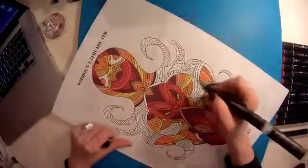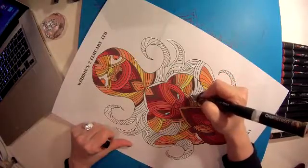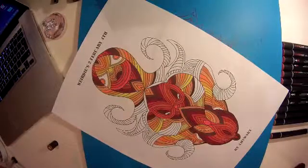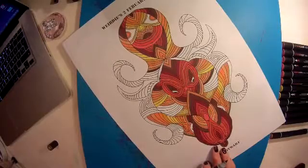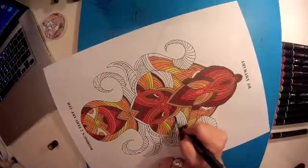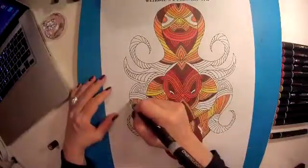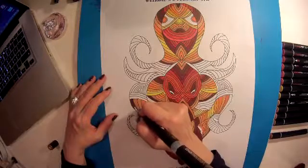Looking good. Need more yellow. Yeah, but I only have 3 yellows. This one will be on the reds again. It's actually a lot of browns and dark reds. But I think we will get back to the yellow. So we will get more yellow. I think so.